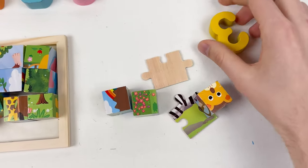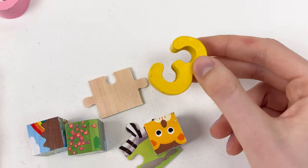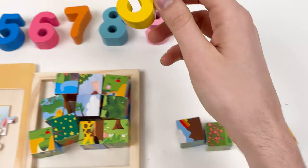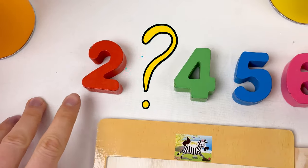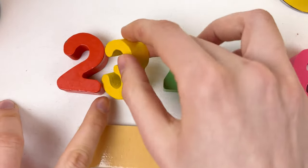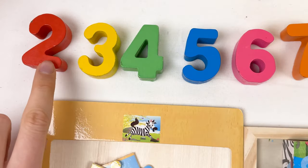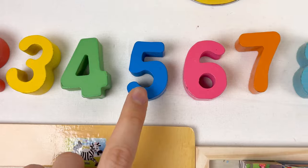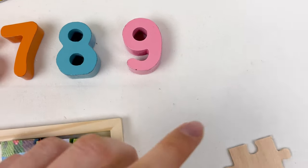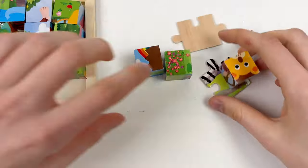Okay, and here what we have? Number 3, and it is yellow color. And where we should place the number 3? Exactly, 2 and 3. Great, so let's count. 2, 3, 4, 5, 6, 7, 8, and 9. Great, and let's go with the puzzles.